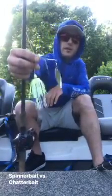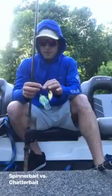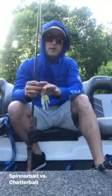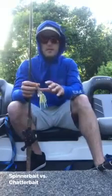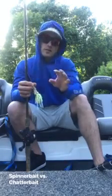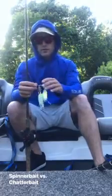I just threw a half-ounce War Eagle, double willow. That's what I was throwing all day, and that was the ticket for Bugs Island this past weekend. But again, that is my take personally on the chatterbait and the spinnerbait. Separate tools, different scenarios. You can fish them in a lot of the same areas, but there are subtle differences, and when you notice them, that's when you know to change up and give the other lure a try, vice versa.